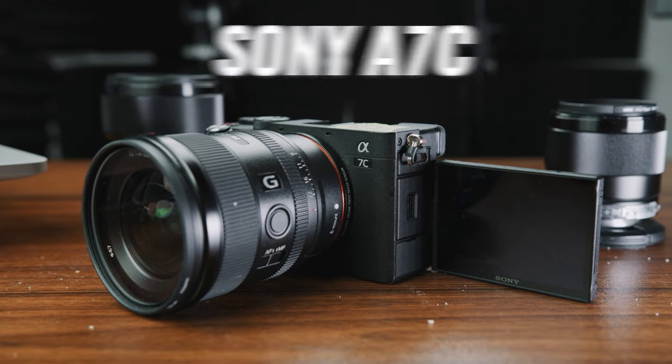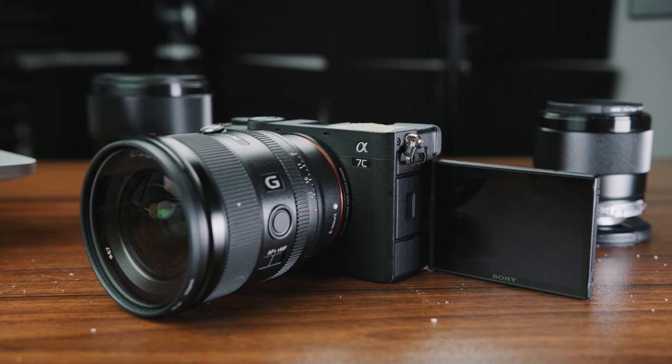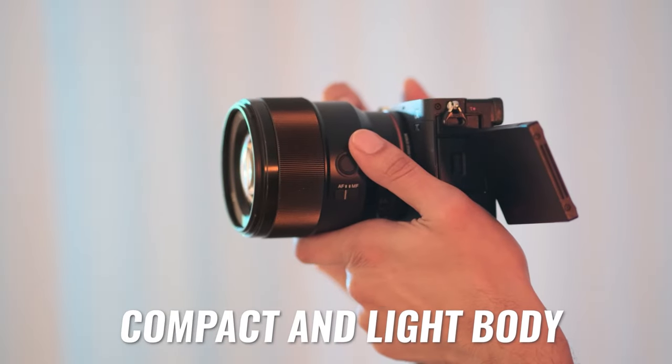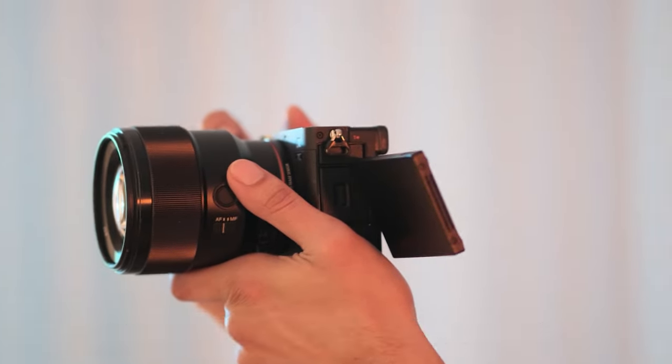The A7C is probably the only full-frame camera that you can actually use as a travel camera, because while it has the power of a professional camera, it still comes in a super small and easy to carry body. And I know this because I have one. I've had one for years, and this is the best travel camera I've personally ever owned.